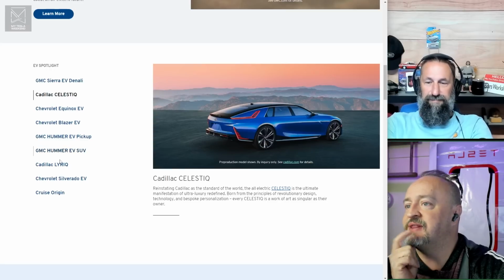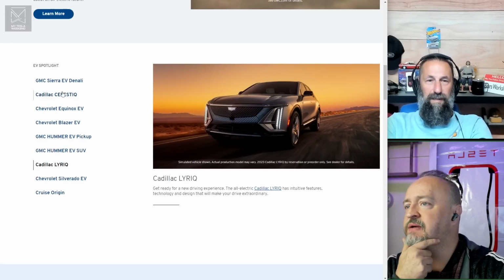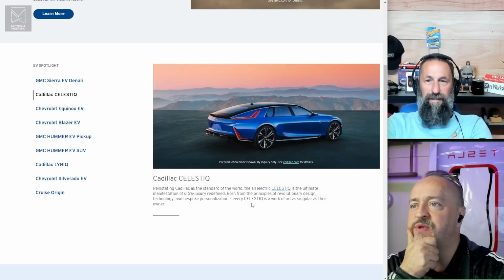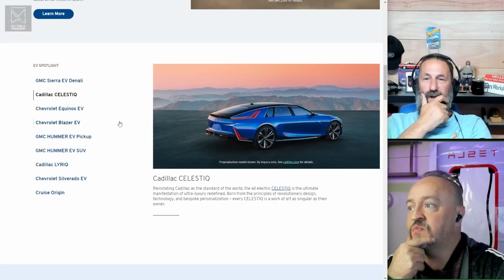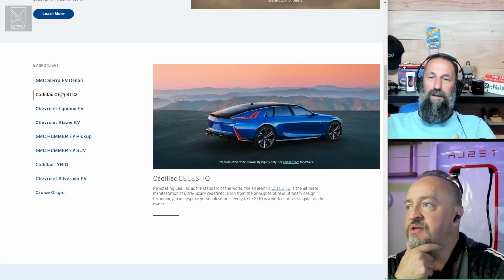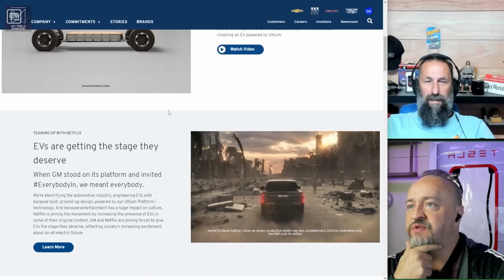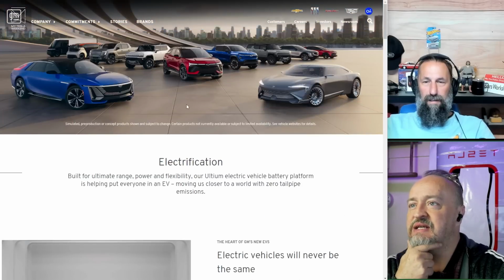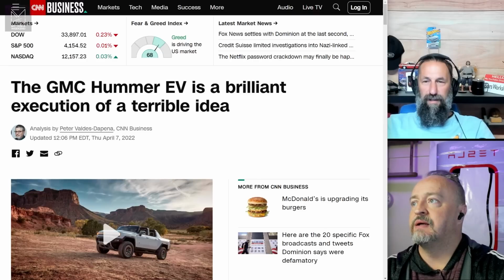You were right. I think that is the Celestiq. The Lyric is what I saw. Or maybe I did. I don't remember now which one I saw. I think the Celestiq is the silver one. If you scroll down the page, you can click on them and you'll see which one's which. The Lyric is silver. Yeah. And the Celestiq. So, at any rate. Just weird. Let's talk about their engineering.